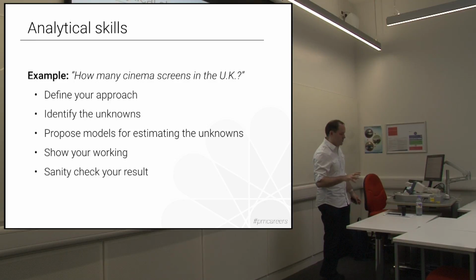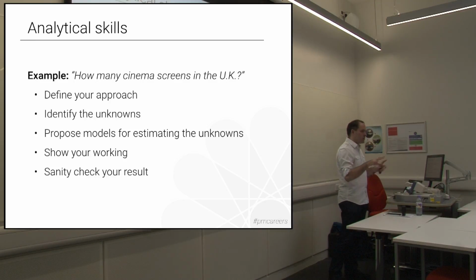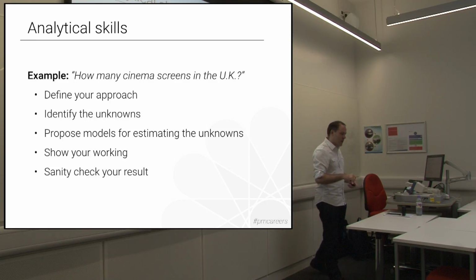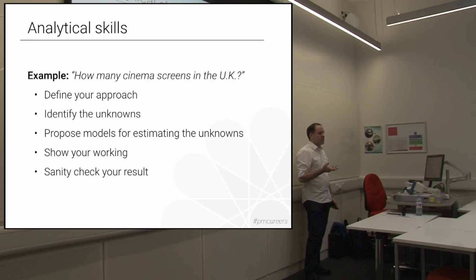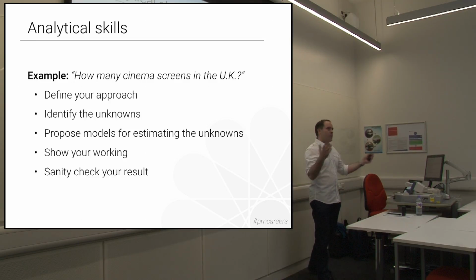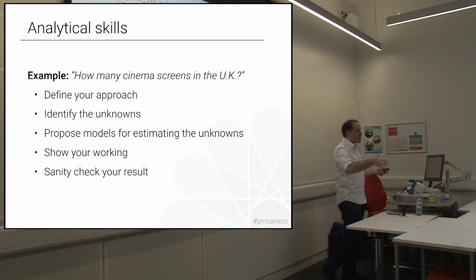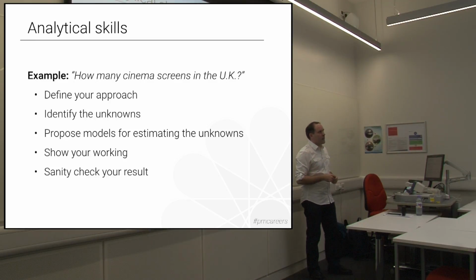And the key thing to do with these questions is firstly to figure out how you're going to do that. Sometimes there are multiple ways of doing it. So for the cinema example, one way of doing it is to say, well, how often realistically do people go to the cinema? And therefore, how many cinemas are needed to serve that level of demand? So you start with, well, the population of the UK is 65 million, thereabouts, and then you sort of extrapolate from there. Another way is to say, well, how much do we think it costs to run a cinema?